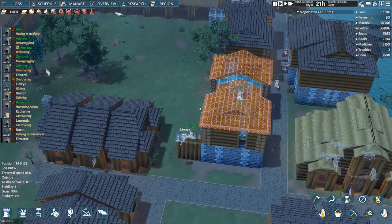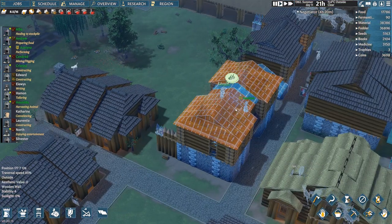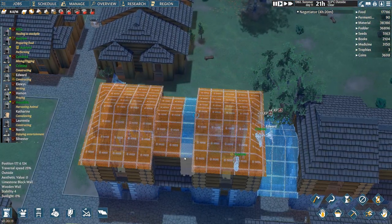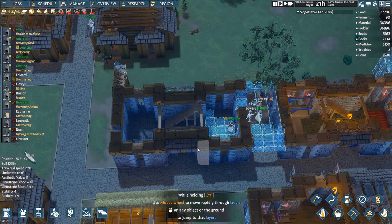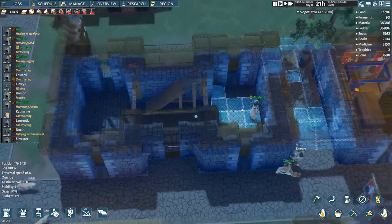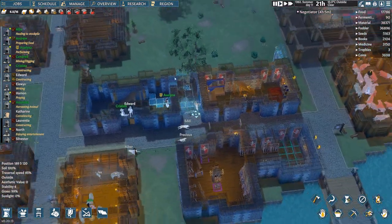We'll try to get people moved in today into this place, and we'll take it from there. But we need to get some of the flooring and stuff built first. And then that raid's probably going to happen pretty soon.